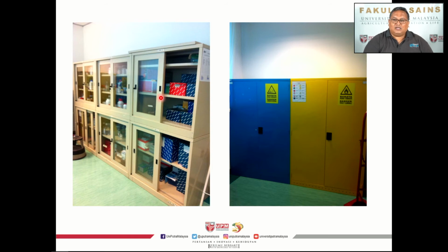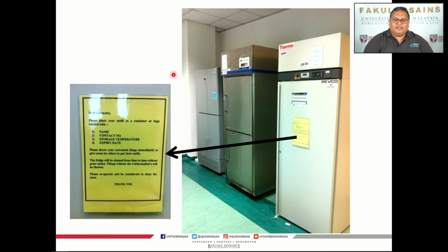With the lock is rather good. The next picture here shows where we can actually store flammable stuff. This kind of cabinet is good to store chemicals that are flammable. These are different types of fridges to store your chemicals or your biological substances. But one of the important things is to make sure that you put a note on the front of your fridges, so people know what is actually inside these fridges.